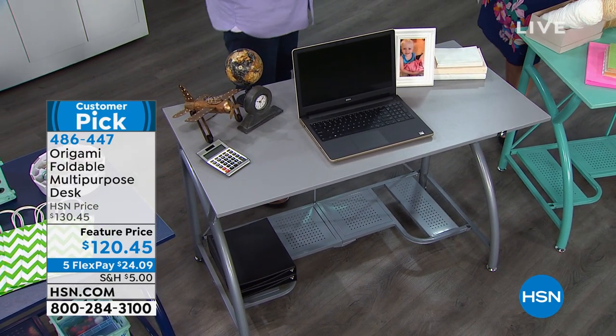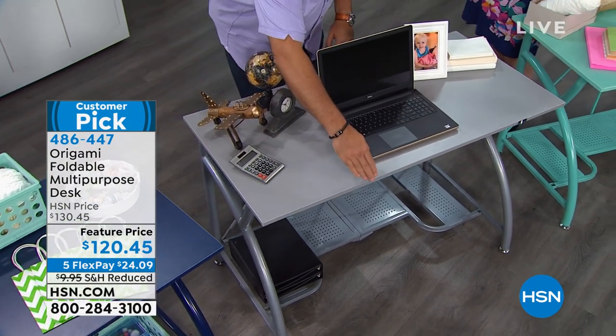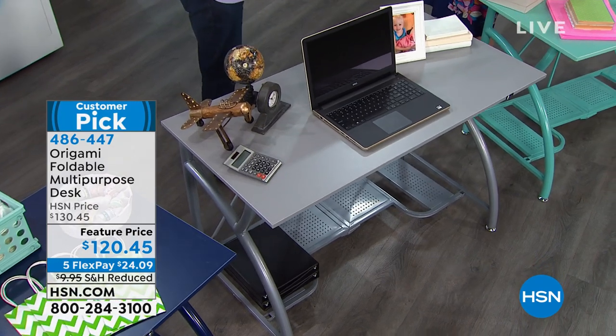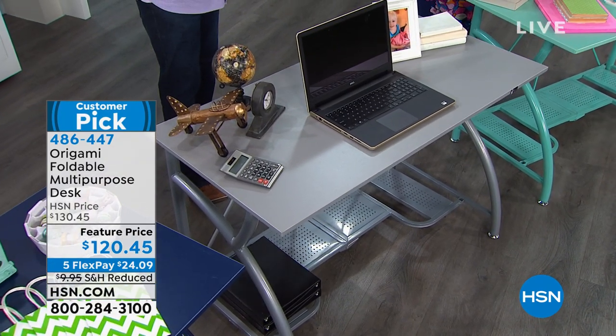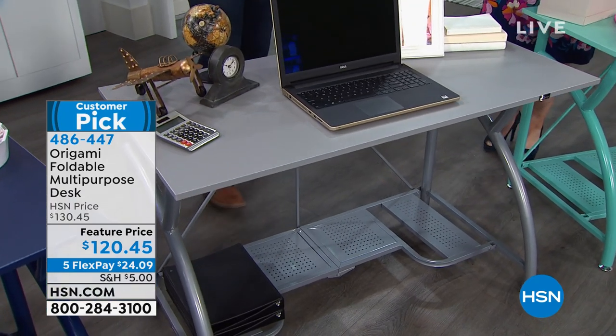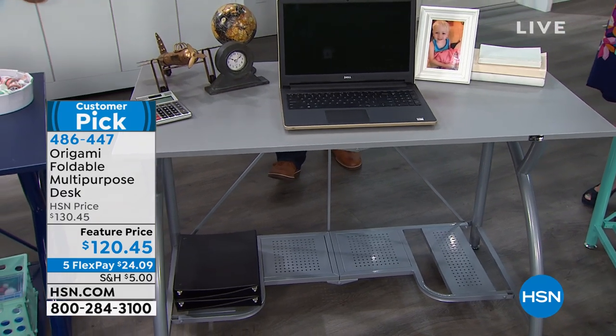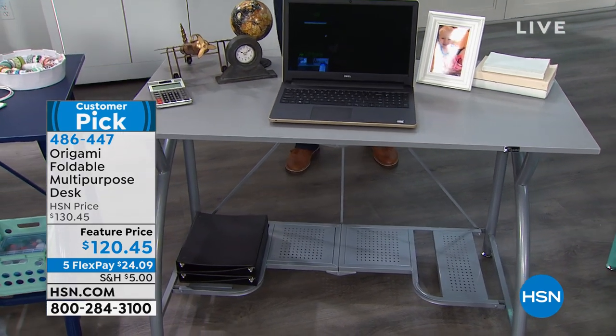So what are the exact dimensions of this? So it's roughly 4 feet going across this way. It's about 2 feet deep and it stands 30 inches tall, weighs about 38 pounds. So, okay, I round up a little bit. No. Because I know you're looking at that. Yeah, I know you're 100% right. I just wanted to kind of go over everything. So when you get this home, it's going to take you longer to open the cardboard box than it is for you to unfold it.